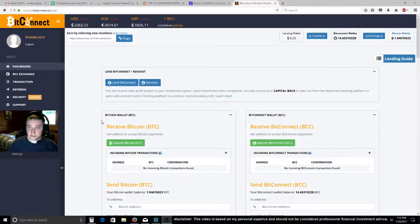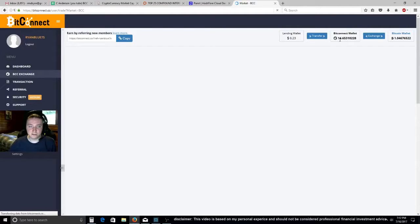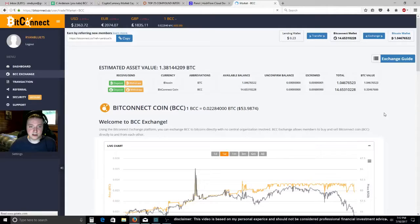So I deposited 1.04 Bitcoin of my own Bitcoin, and I'm going to be exchanging that for BitConnect tokens, and then I'm going to be doing a loan. I also have 14 tokens here, which is worth about 700 some dollars. So I'm going to go ahead and get this loan going here.